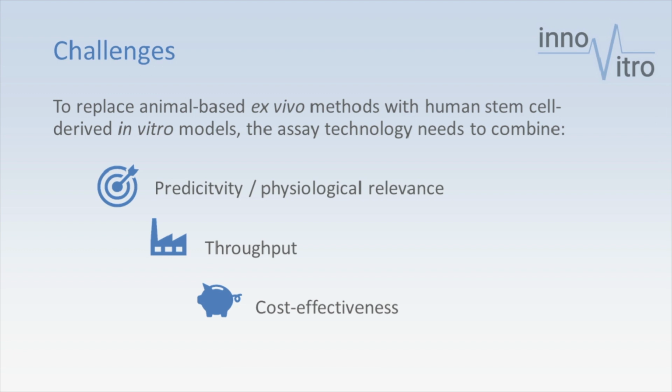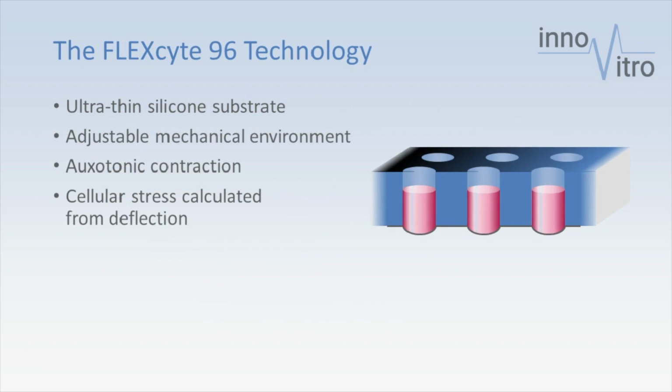So the basic challenges that we have if we come to the market and want to replace animal-based ex vivo models is, of course, the predictivity and the physiological relevance. But additionally, what we see regularly is, of course, we have to increase the throughput quite a lot and need to be very cost effective. And that's how we came to the point with this technology. We call it the FlexID technology. So this is an add-on to the CardioXide.